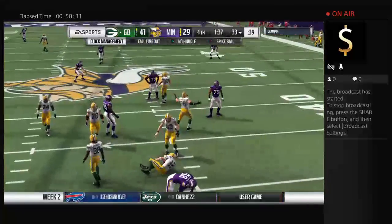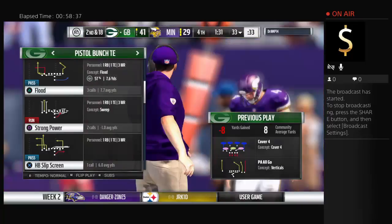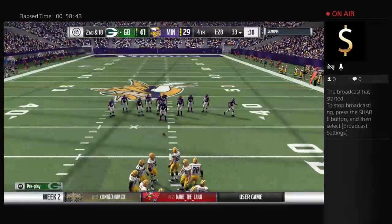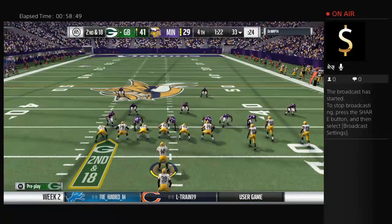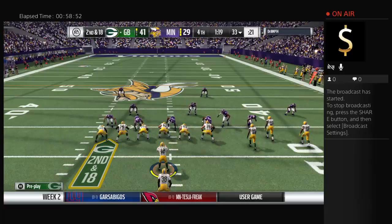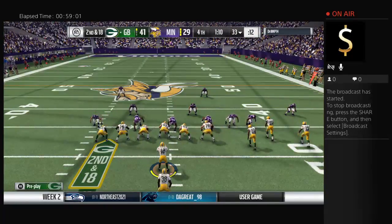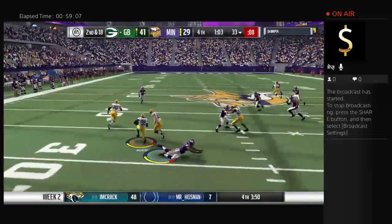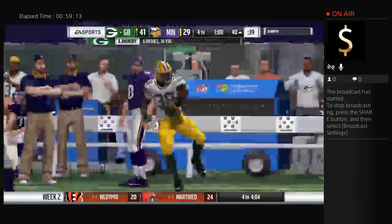The Vikings after him, and they get there for the sack. Linval Joseph with a great push up front. He picks up the sack and a loss of 8. And to give this time to the tailback. A very solid gain of 27.